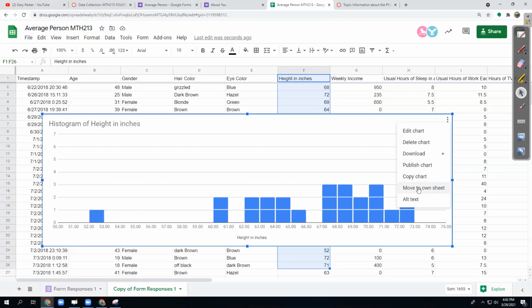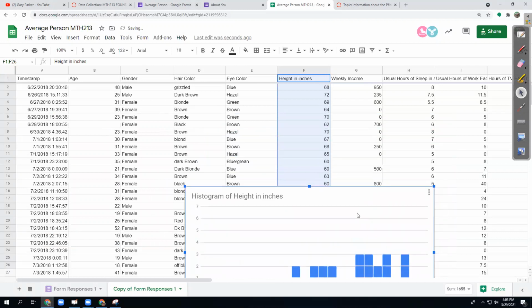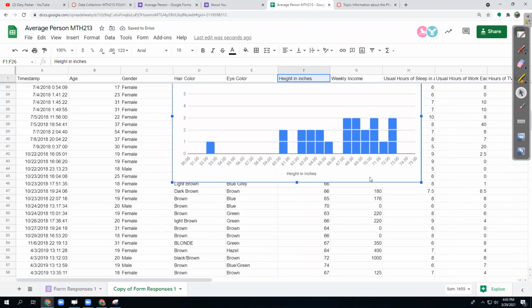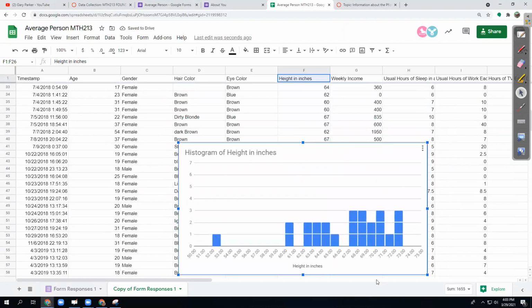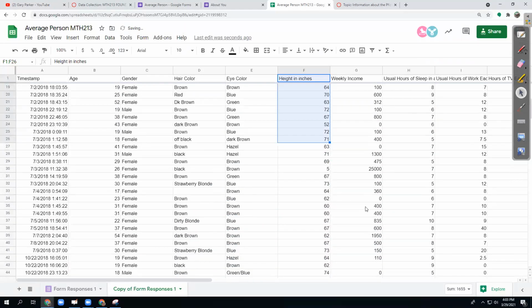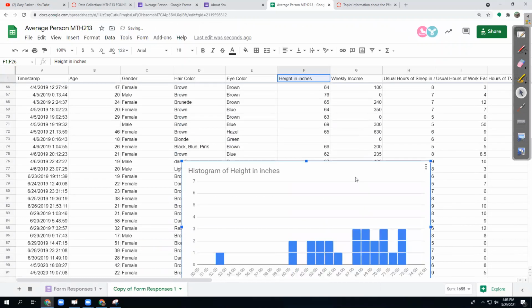Well, so the problem with moving it into its own sheet, then it takes up the whole screen, which means you can't customize the height and width once you do that. So I think I'm not going to do that for this one. I'm just going to move it out of the way. And dragging them around is a little awkward because you're confined by the screen that you can see. So it's a little bit of a pain.